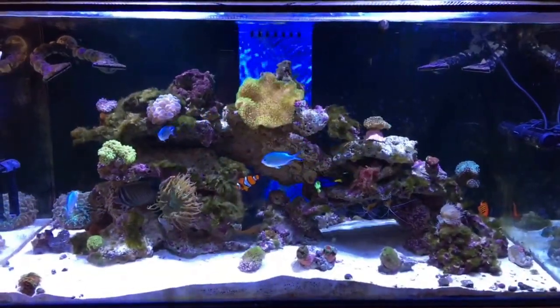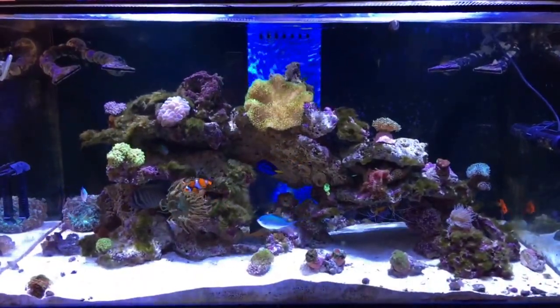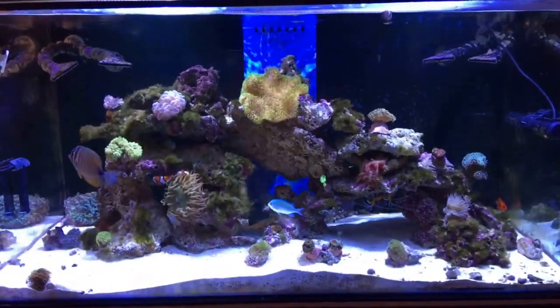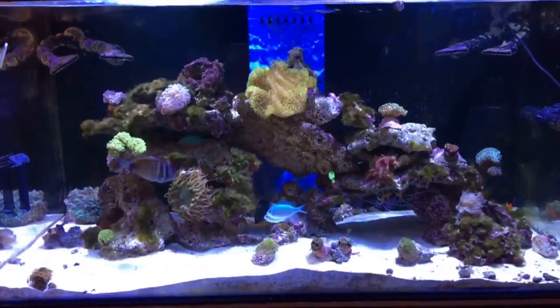I also added a third sea hare, and unfortunately he was basically killed by those cleaner shrimp you can see underneath the cave. They jumped on him, harassed him, and sadly I found him dead this morning. Other than that, the corals are doing pretty well.